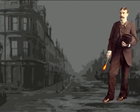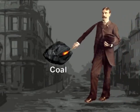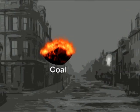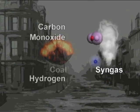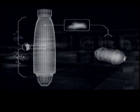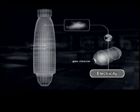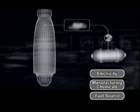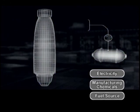Introduced in 1792, gasification is a process that converts coal and other carbon-based materials into synthesis gas, or syngas, which is a mixture of carbon monoxide and hydrogen. Once processed, coal gas can be used as a versatile ultra-clean fuel for generating electricity, manufacturing chemicals, and as a fuel source for vehicles in the transportation industry.